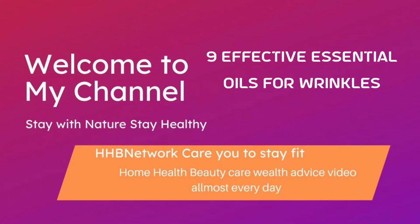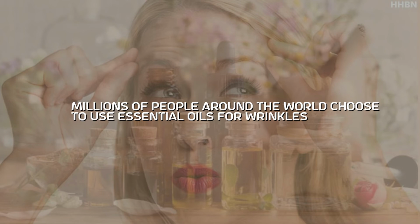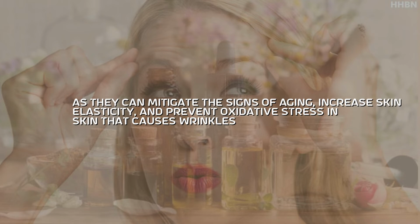9 effective essential oils for wrinkles. Millions of people around the world choose to use essential oils for wrinkles as they can mitigate the signs of aging, increase skin elasticity, and prevent oxidative stress in the skin that causes wrinkles.